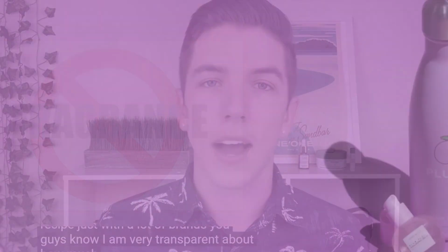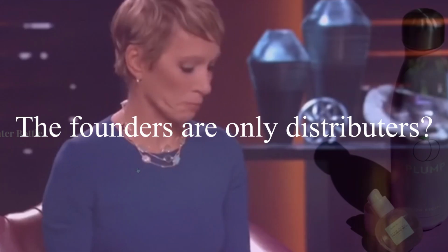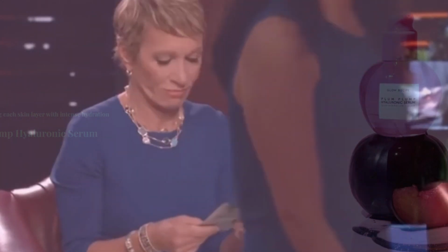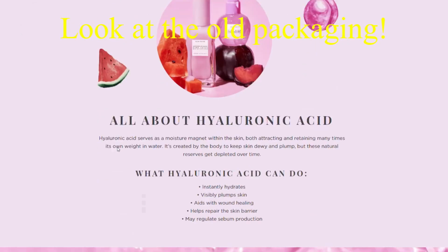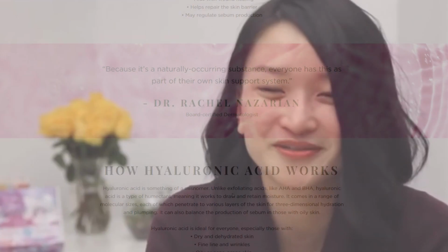Now, again, for me, I haven't had any reaction yet, and I like it so far. But it's interesting to note that only a few years ago, the founders of Glow Recipe, Sarah Lee and Christine Chang, walked into the Shark Tank, introducing themselves, asking for about $425,000 in exchange for 10% equity in Glow Recipe. And I guess their brand has changed a lot since then.